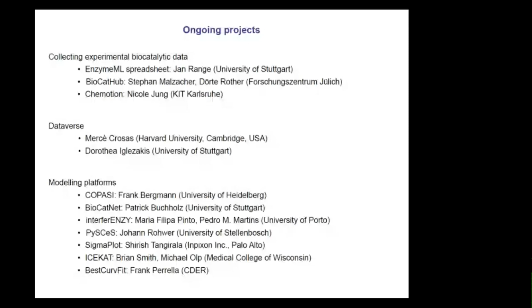We have quite a few ongoing projects now, both with providers or developers of electronic lab books. I mentioned already our spreadsheet and the BioCutUp tool, but we also are in collaboration with Nicole Jürgen from KIT on also getting Chemotion, that tool Chemotion, to create ENSIML documents. We are also collaborating with the group of Merce Grosas from Harvard University on Dataverse, but also with local colleagues working on Dataverse, especially with Dorothea Iglitsakis.